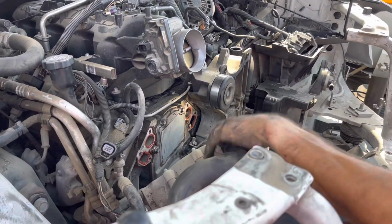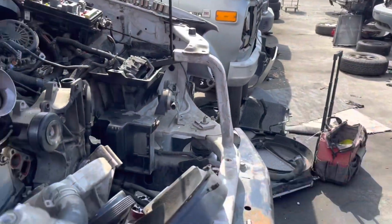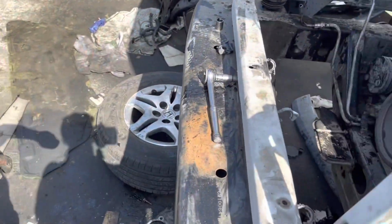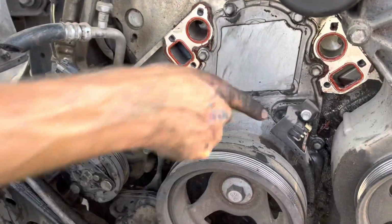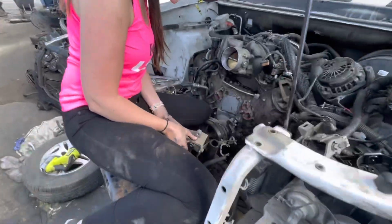Oh no, I didn't use the heater lines. We got those. Water pump. And you can see all the shiny, nice aluminum, and the fact that it's obviously Gen 4 because you have the front cam sensor instead of the one on the back. All right, that's off. Good.